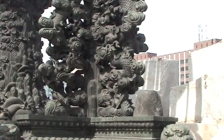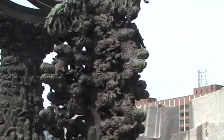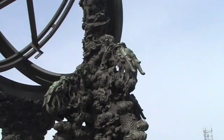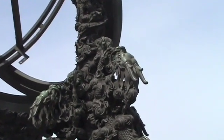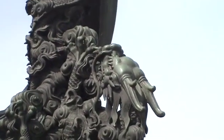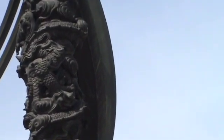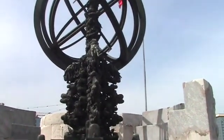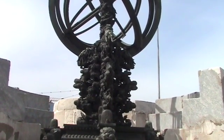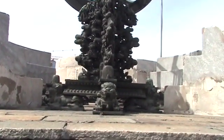Look at the dragons woven into whatever this visual is. It looks like before people were prevented from gaining access, they rubbed this part pretty clean. Now it's starting to gloss over with some color. Apparently this item we've been looking at is a new armilla made in 1744 for the purpose of determining true solar time as well as the right ascension difference and declination of celestial bodies.